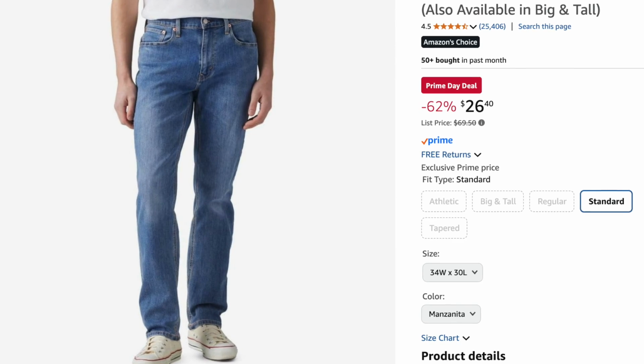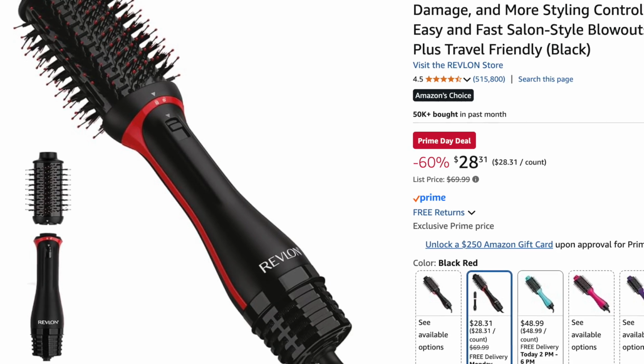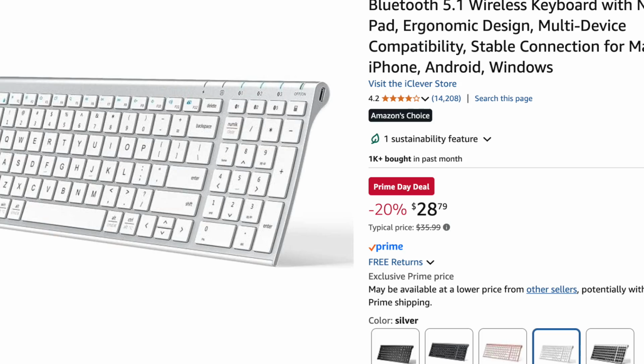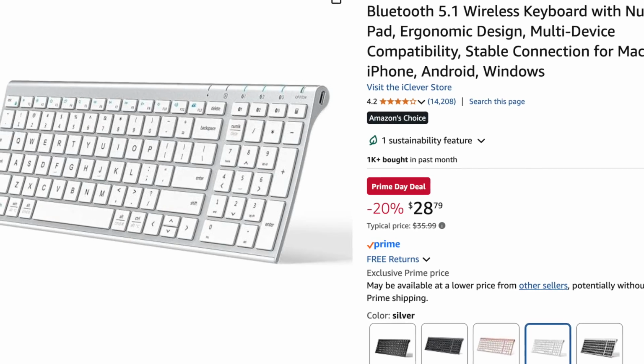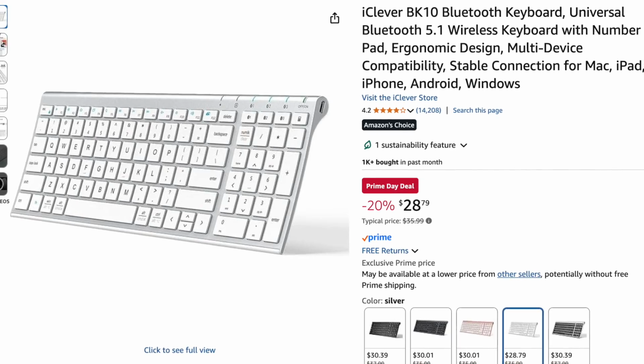All right, we've completely strayed from the watercolor and crafting, but Levi jeans are 62% off, and that's a really good deal. My husband has a hard to find size, so yeah, this was a really good deal. I use this Revlon blow dryer styling brush on the regular, and it's 60% off. The spacebar on my keyboard messed up, and so I had to buy a new one, so I bought this Bluetooth one, and I'm loving it, and it's 20% off.